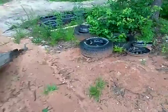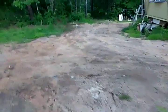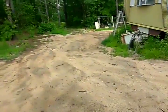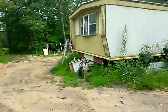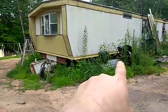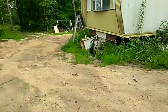Oh, look at all that trash. No, that's car tires and rims. And my mom's trailer. Okay. So, there you have it. And the house has got grass growed up all the way around it. You can't even see my chair over there anymore. My wood's covered up. And, yeah, can't see my water hose.